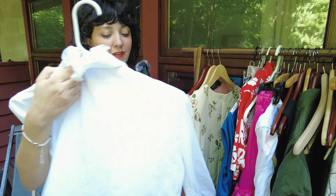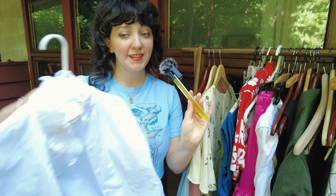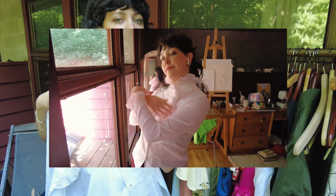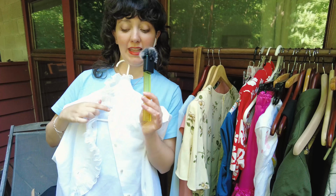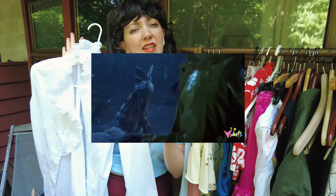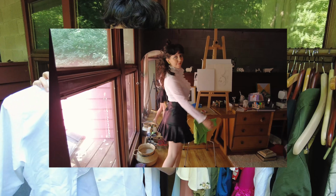This is great. Next, we've got this, I'll call this Castlevania light ruffle blouse. Oh my gosh. Usually it's a little bit of a toss-up if a fitted button-up blouse is gonna button up. But this fits really well. Also, I love that you can button it up and leave this frilly bit kind of unbuttoned so it sticks up like that one dinosaur from Jurassic Park. Or you can just button it up like a normal person and call it a day.